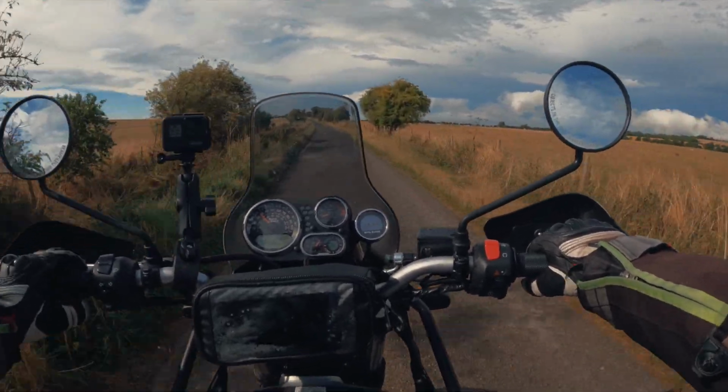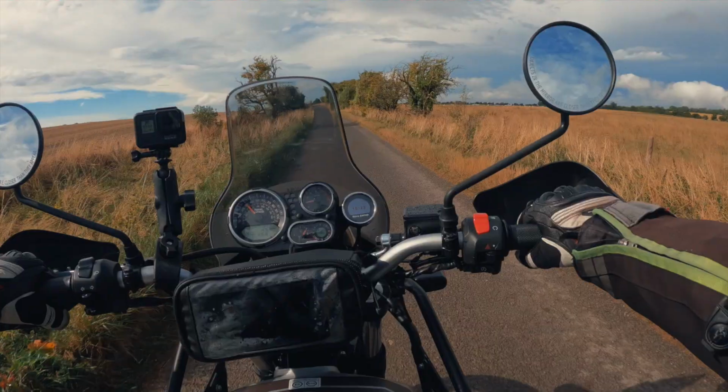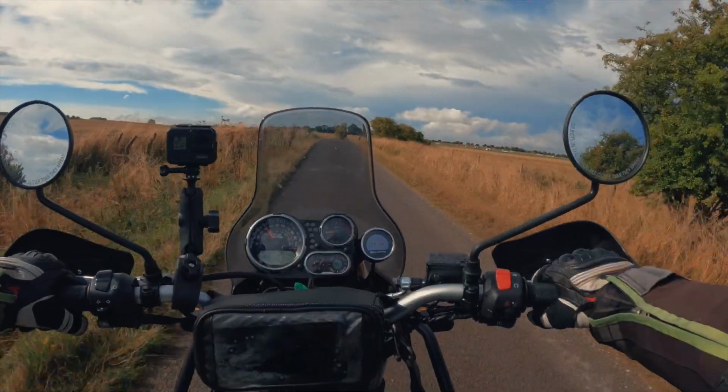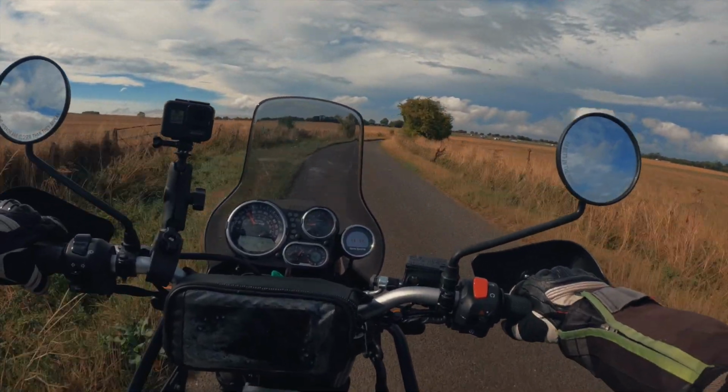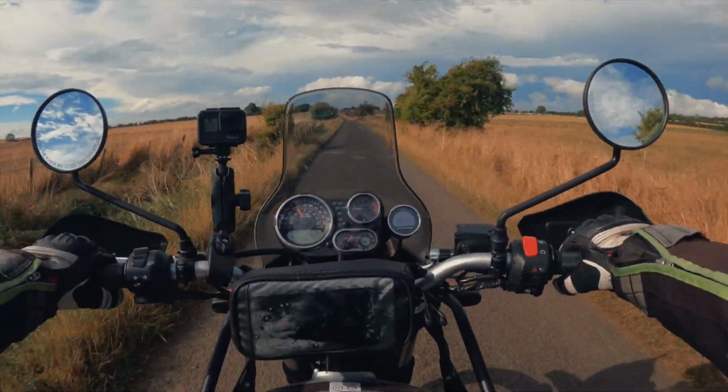Since then it's actually done very well, and I think it's basically hit the market of being a retro-styled adventure bike. Small capacity, so it's not a fast bike this, it's a 411cc single engine. You're really not going to be breaking any records for speed on the bike.